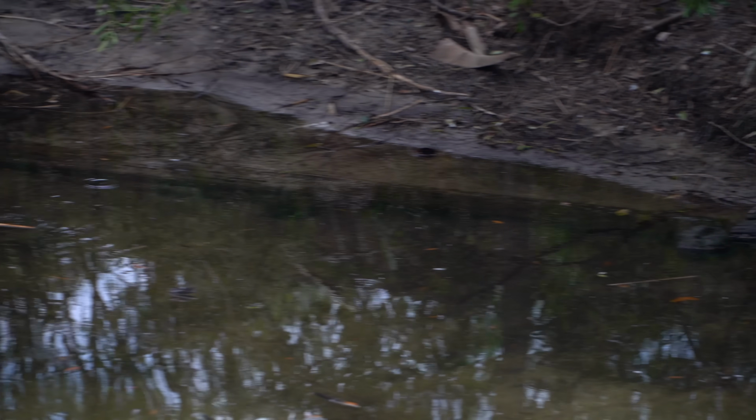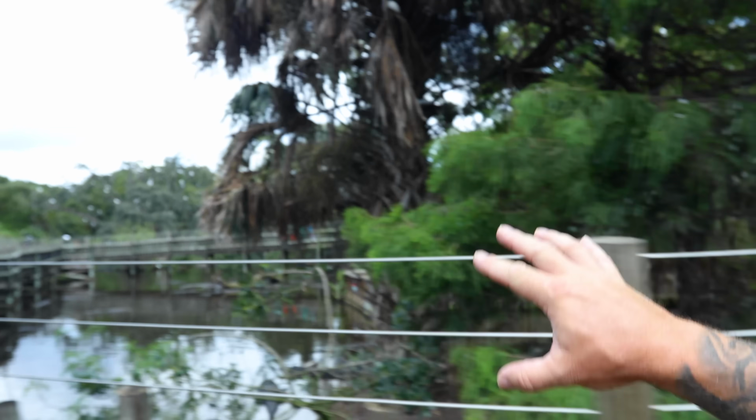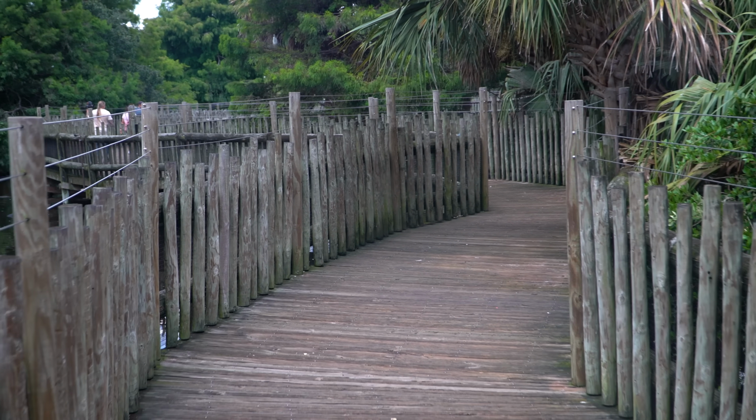Again, tons of alligators on the side over here. I believe there's actually a couple crocodiles in this as well. And then you come around the corner here, and you see all the birds up in the trees. Look at that. That is awesome. Oh my God, this place is so cool.